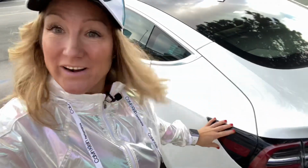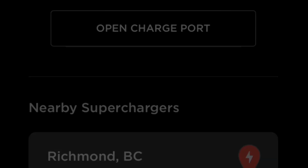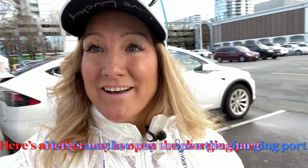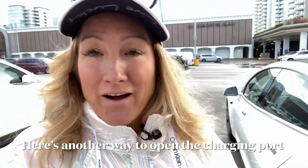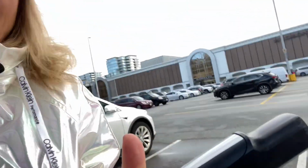So now that I've backed in, this is where the port is that I'm going to unlock, and I'm going to hook this plug to it. So in my app, I can unlock the charging port. Another way that you can open the charging port of your Tesla is you can take this out, and right here there's a button, and on the button you can just push it and it'll open your charging port.